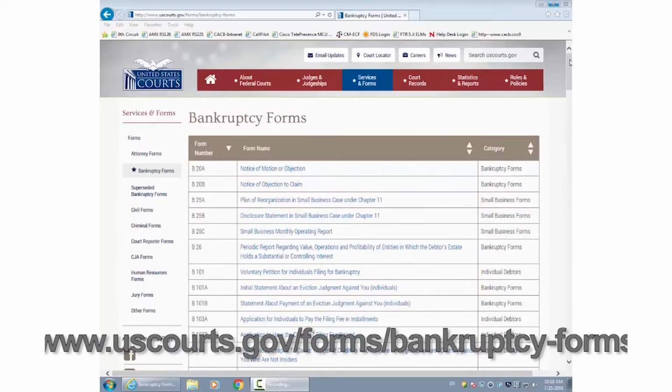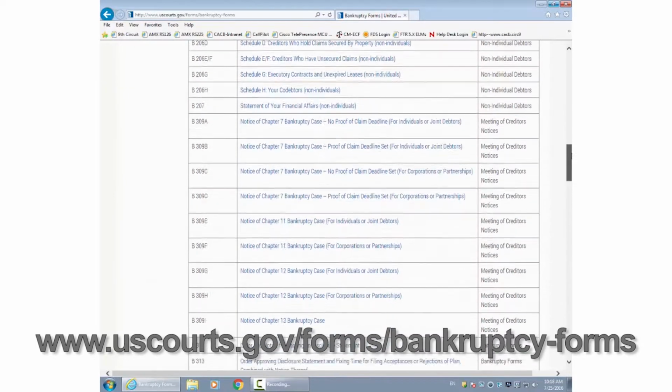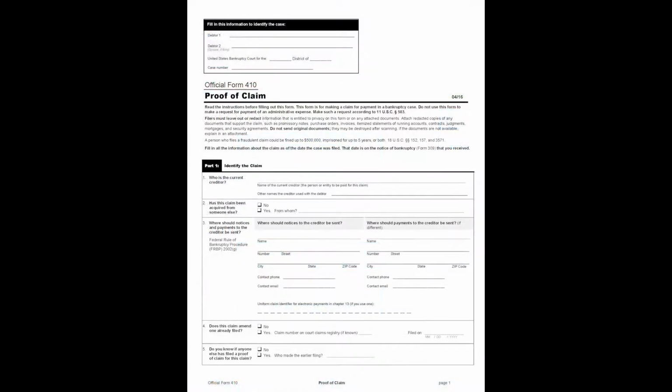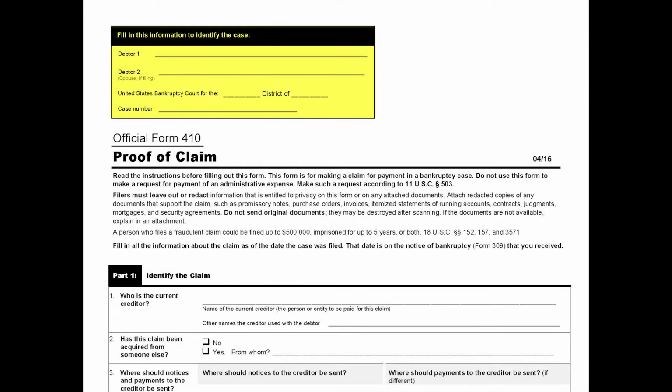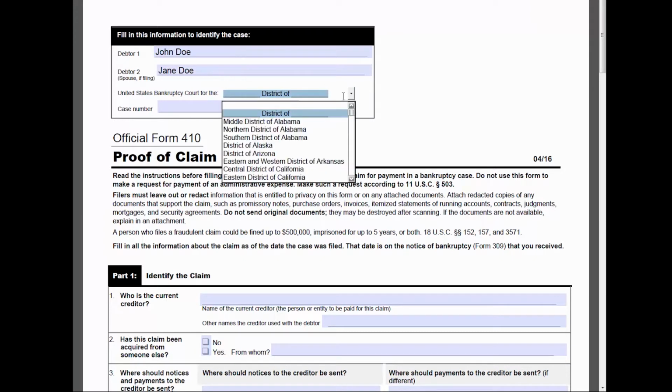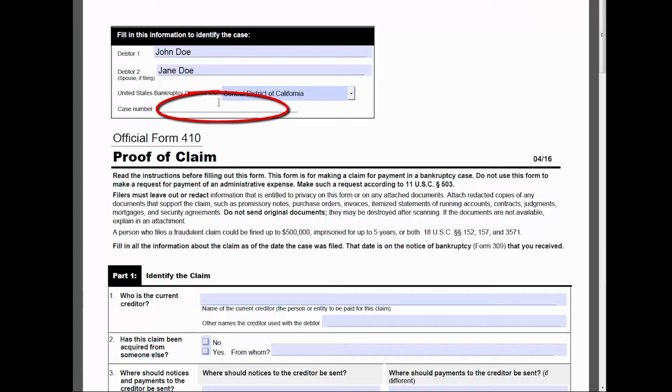The proof of claim form has been made a fillable form to make it easier to type in the necessary information. The fillable form and the form instructions are available on the United States Courts Bankruptcy Forms website at www.uscourts.gov/forms/bankruptcy forms. To fill out the form, begin by entering the information that identifies the case. Enter the name of Debtor 1 and Debtor 2 if applicable. Next, from the drop-down menu, choose the district in which you are filing the proof of claim. Finally, enter in the bankruptcy case number.